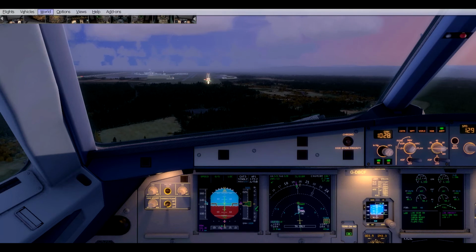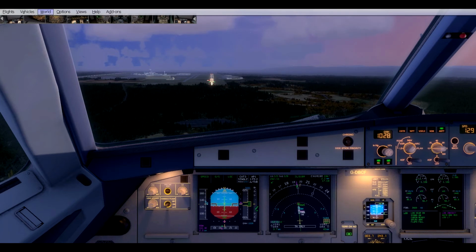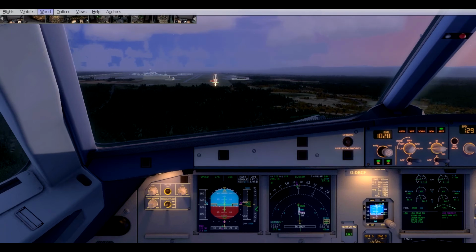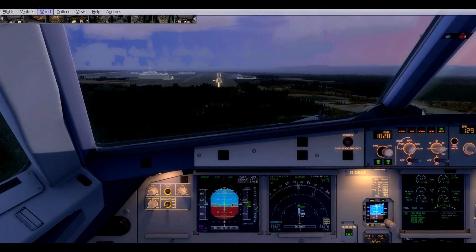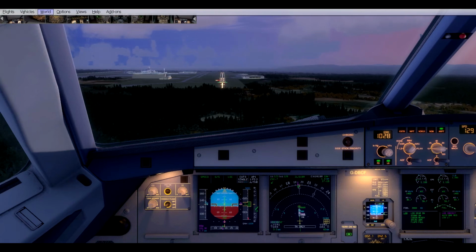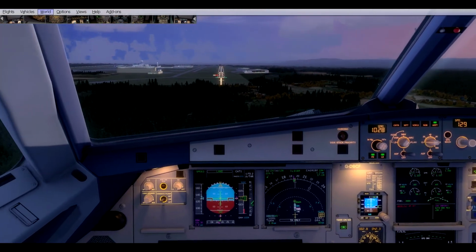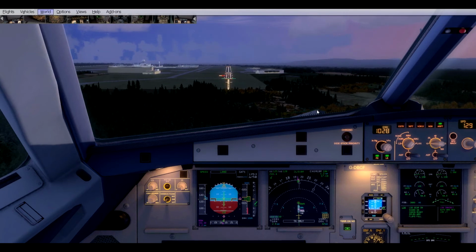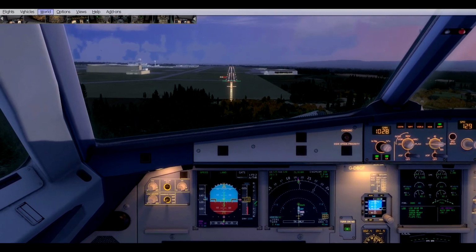Just coming up on 700 feet. Looking good on the approach. Approaching 19 right. It's always nice to know we're on the right runway. Just coming up on 500 feet. 500. Autopilot off. Get rid of that annoying noise. And 300. 100 above. We do have aircraft in control.